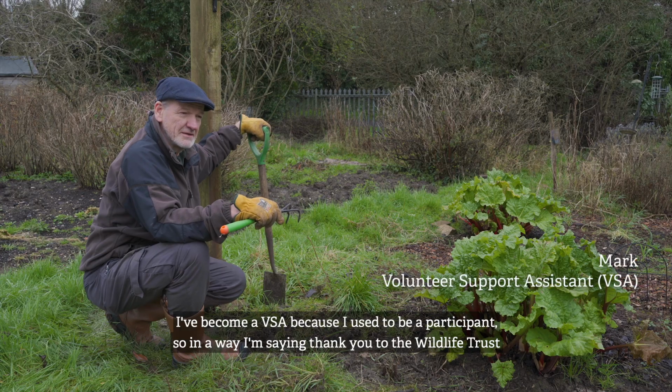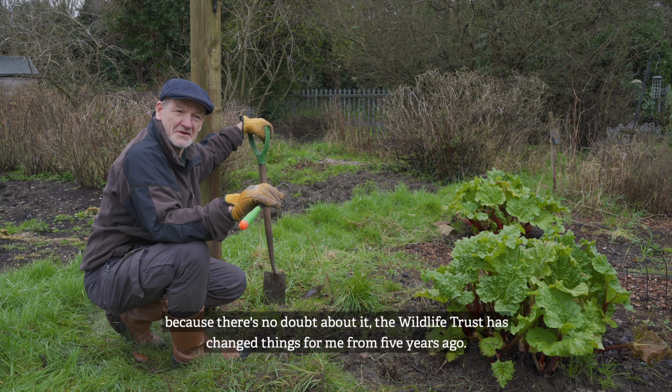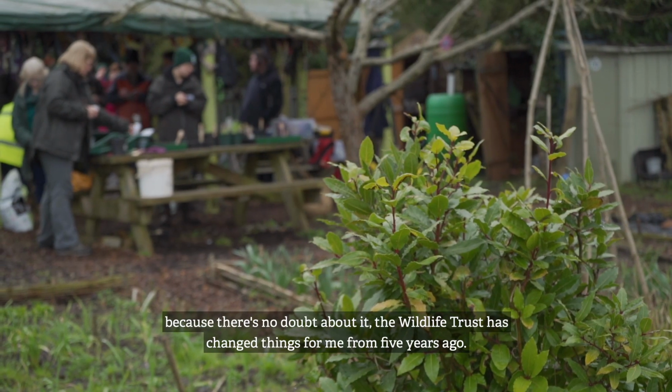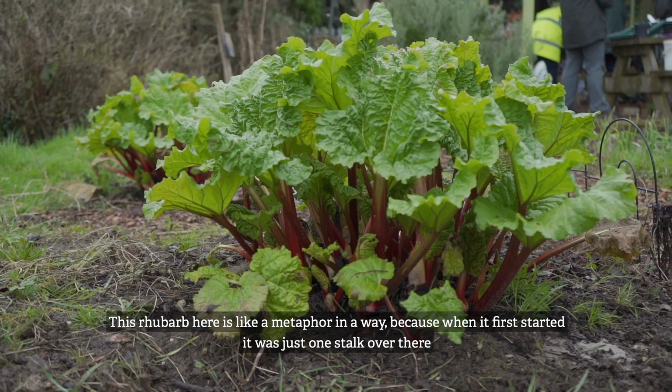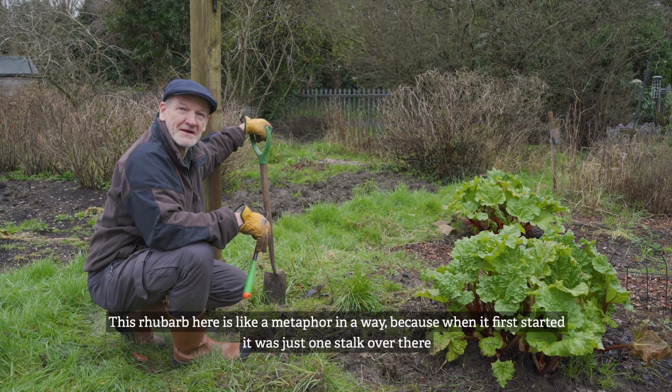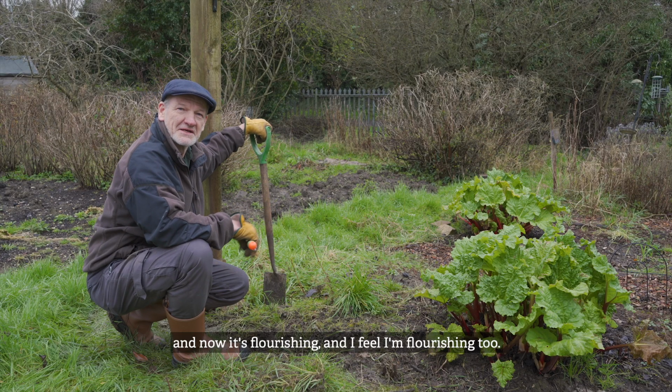I've become a VSA, so I used to be a participant. So in a way I'm saying thank you to Wildlife Trust, because there's no doubt about it, the Wildlife Trust has changed things for me from 5 years ago. This rhubarb is like a metaphor in a way. When it first started, it was just one stalk over there, and now it's flourishing. And I feel I'm flourishing too.